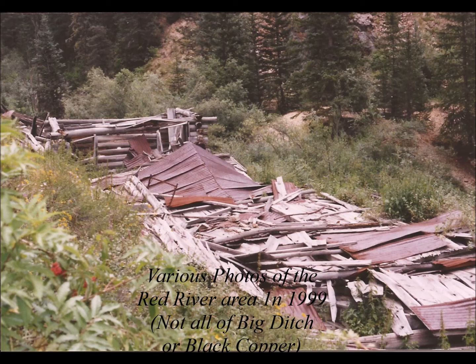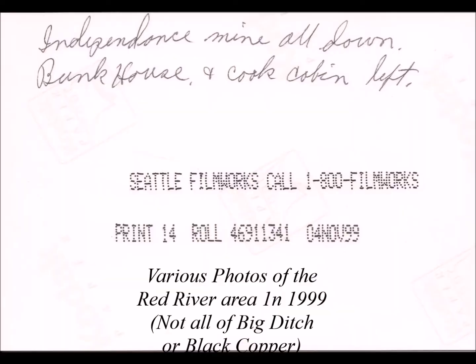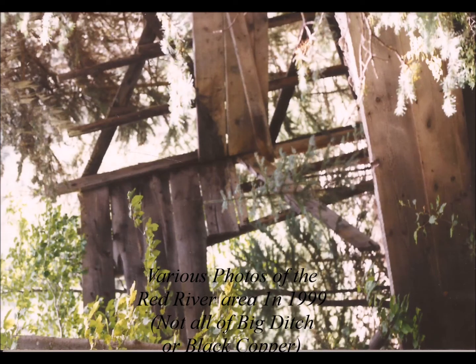This is a shot taken up above, between Black Copper and 4th of July canyons, looking toward Tweeter Peak, and you can see those homes in the upper valley. This is taken kind of across from Foster Park, or really the 4th of July. That's Gold Hill. And this is the Goose Creek Canyon coming down.